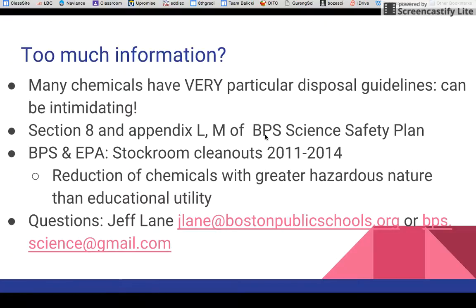Admittedly, chemical disposal information can seem a bit intimidating at first. So, it's very important to know where to look. Where we would go as teachers of science in Boston is to Section 8 of the Boston Public Schools Science Safety Plan, which details exactly the protocols that we need to follow in order to dispose of hazardous waste. Appendices L and M are also supporting documents that go along with that.